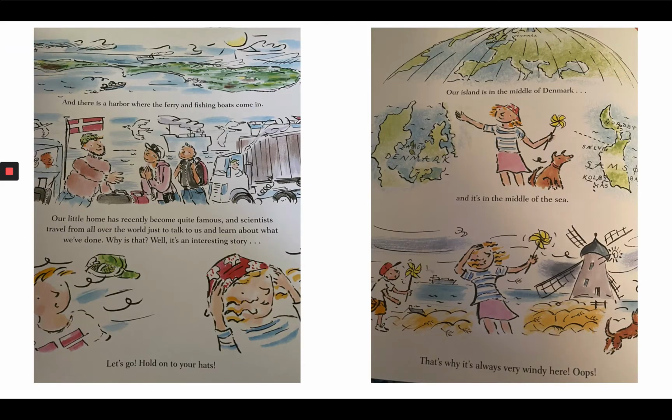And there is a harbor where the ferry and fishing boats come in. Our little home has recently become quite famous, and scientists travel from all over the world just to talk to us and learn about what we've done. Why is that? Well, it's an interesting story. Let's go. Hold on to your hats. Our island is in the middle of Denmark, and it's in the middle of the sea. That's why it's always very windy here.